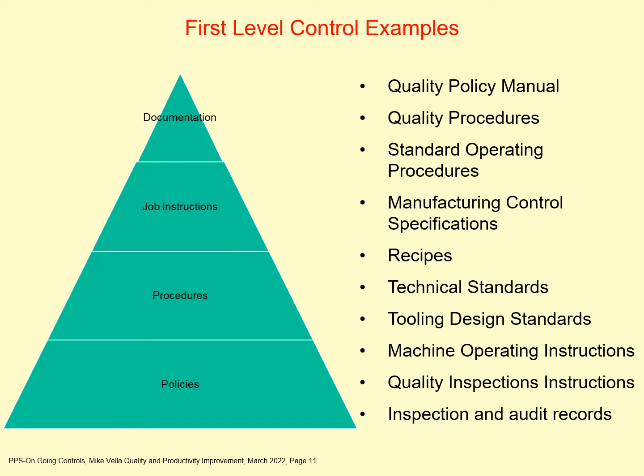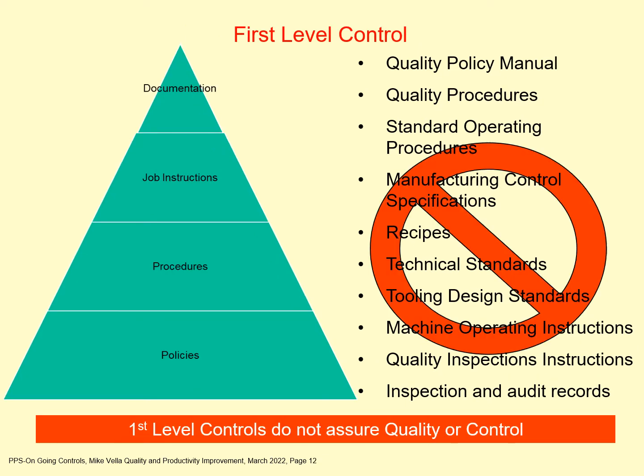So examples of first level controls, as we speak about, you often are considering quality policy manuals, procedures, standard operating procedures, sometimes known as SOPs, manufacturing control specification, MCSs, recipes, technical standards, tooling design standards, machine operating instructions, and the rest. These are all first level, very important documents that come out of the examination of the DFMEA, the PFMEA, that cascade into the control plan and then fall into these instructions. These are great, but don't be surprised that I tell you that first level controls do not necessarily assure quality or control.